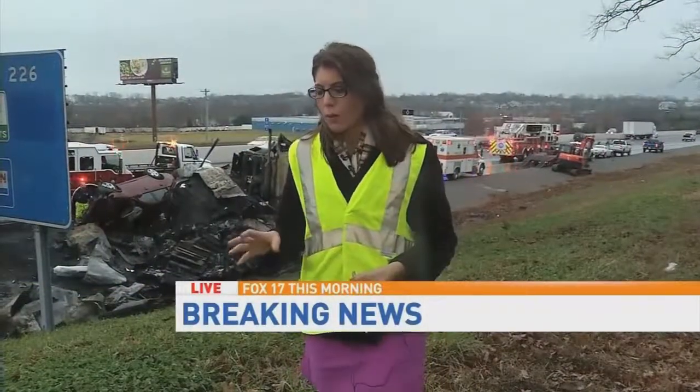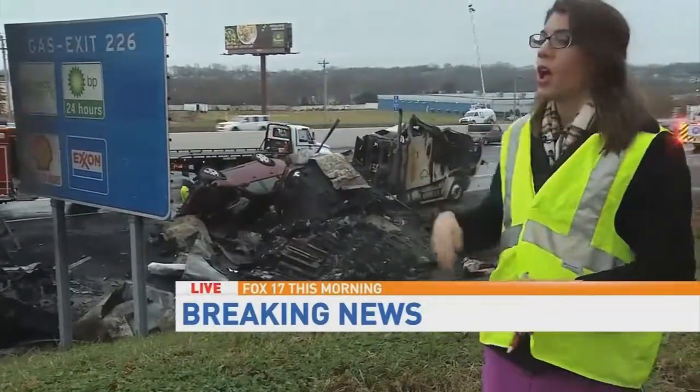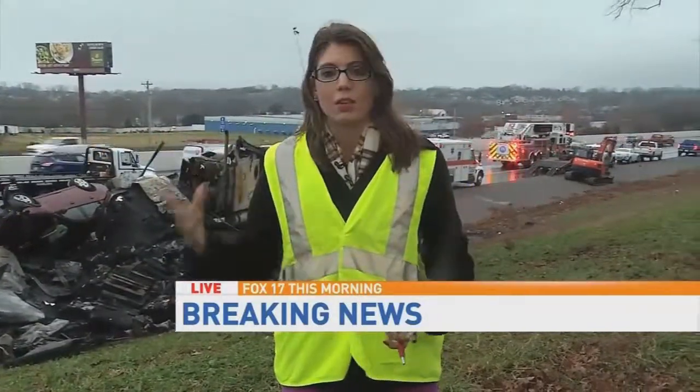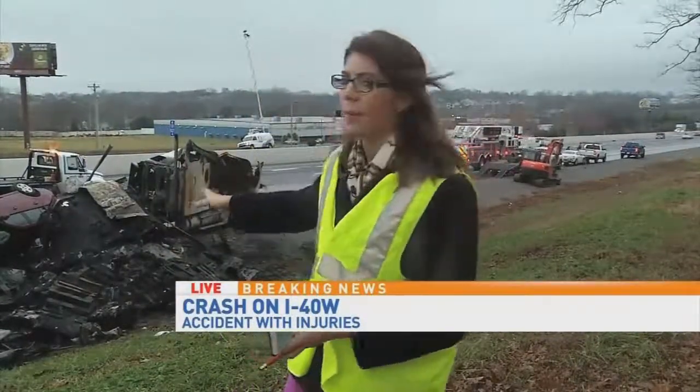We know the two gentlemen that were in this red car have now been loaded up and taken in the ambulances for treatment. Both of them, from what I was witnessing and talking to them, able to say their name, knew where they were, knew what was going on, but they both were in pain, of course. Take a look at what has happened to their car.